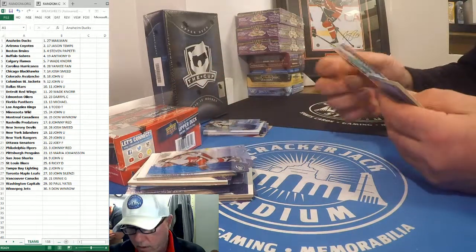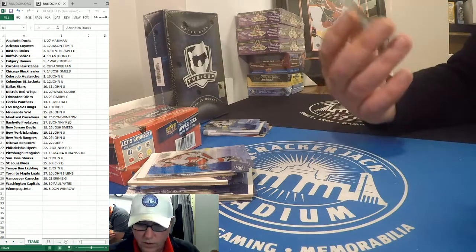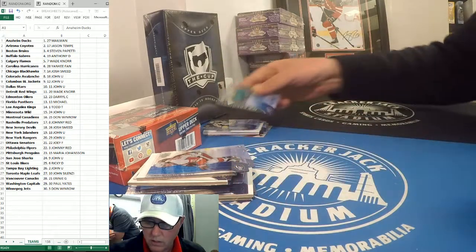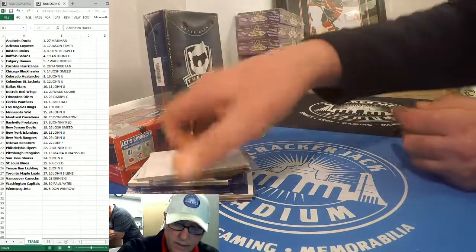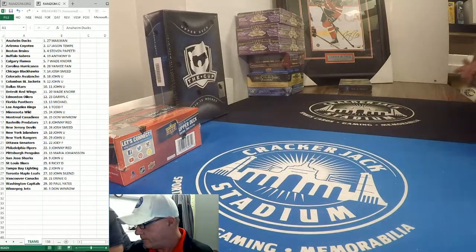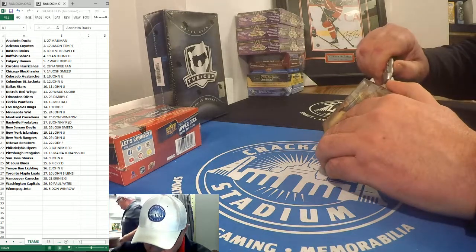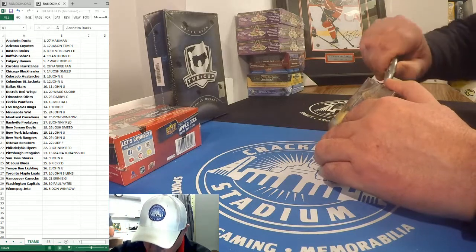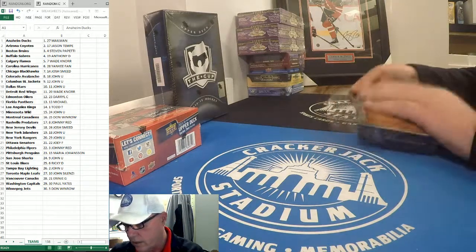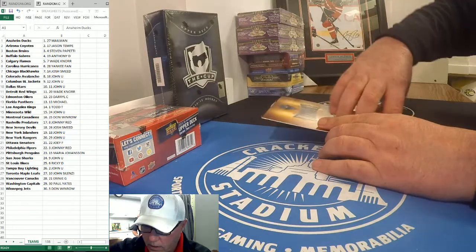Base. We have an ice premier autograph numbered to 499 for the Dallas Stars, Matias Janmark. For the Stars. Base, base, base. Oh, we haven't been having the greatest of luck the last couple of weeks. Come on. 15-16 ultimate. We definitely need a monster.